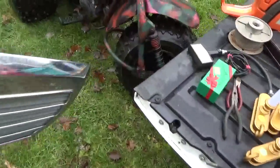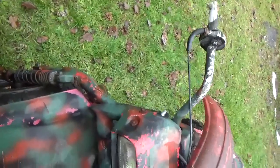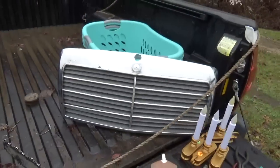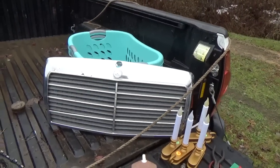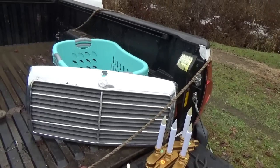I picked up this Mercedes grill. Where could I set it up so that it could be seen? There you go. So that was free. You could see the Mercedes right there. I think it might look cool on a golf cart or something. You pick it up, you've got it. Who knows.